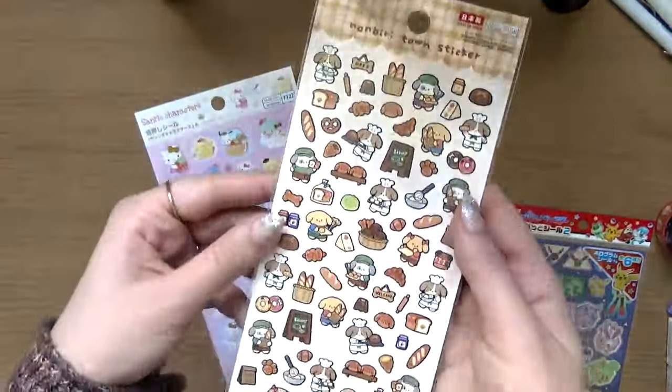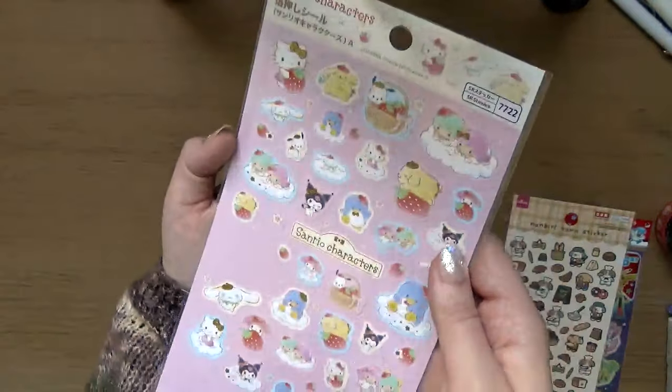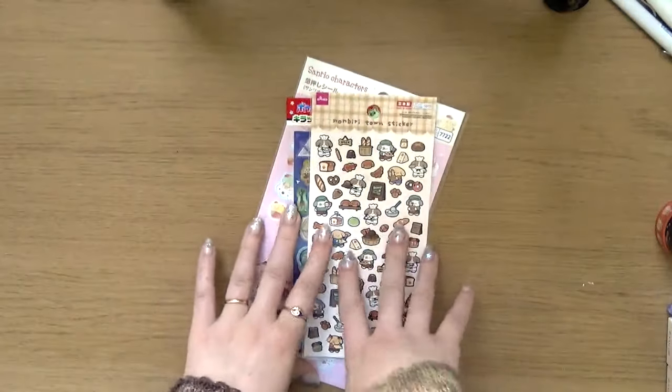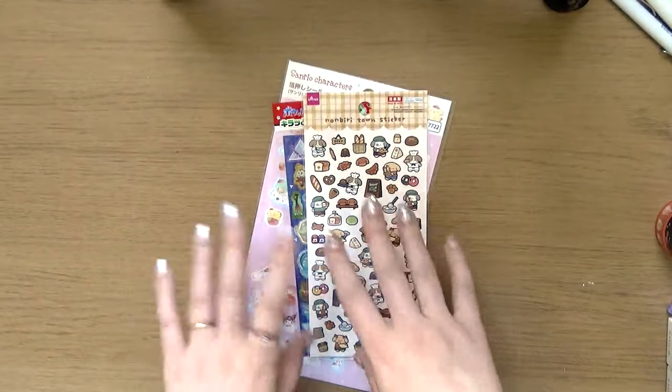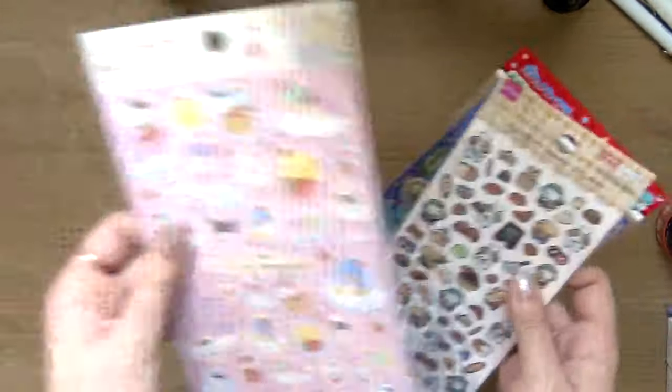We have got some little baking pouches, isn't that cute? And Sanrio characters as well. Everything was covered in Sanrio characters everywhere I went in Japan. There were loads of crane games with Hello Kitty characters. Yeah, Japan absolutely loves Sanrio. If you're a fan, it's so easy to get lots of cool merch.